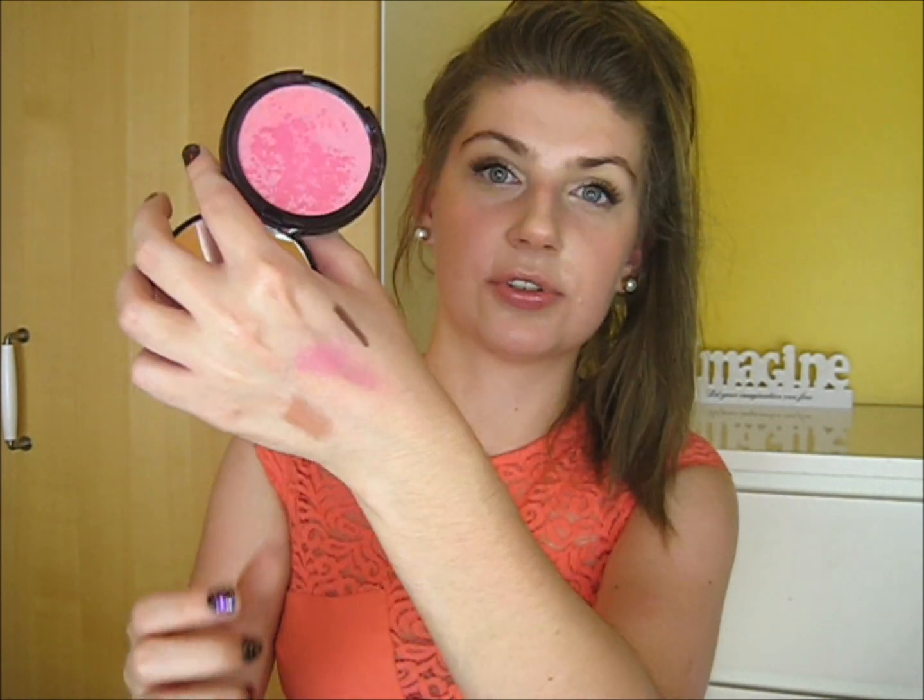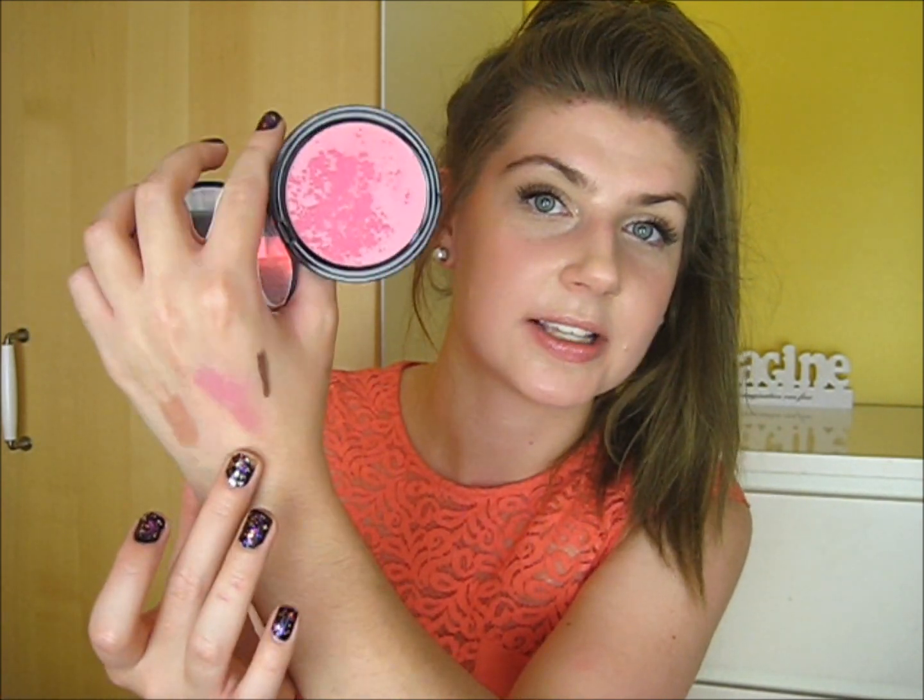This is extremely pigmented, so you do have to use a light hand on this, or you can look a little clownish, but it's just a gorgeous shade. I'll do a little swatch for you guys. So that's all the shades of the blush mixed together, in just a nice bright pink. Like I said, these are really nice, and they do photograph well as well.